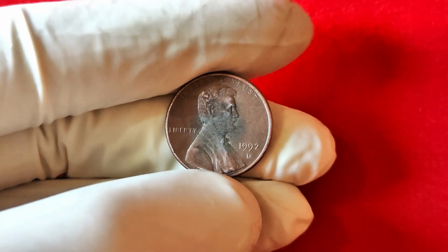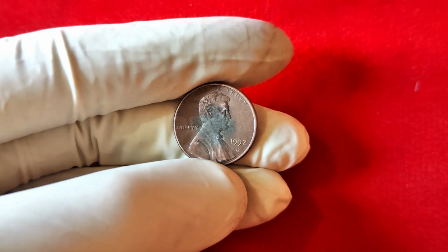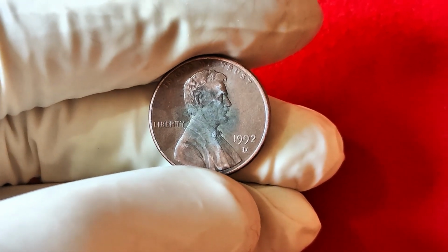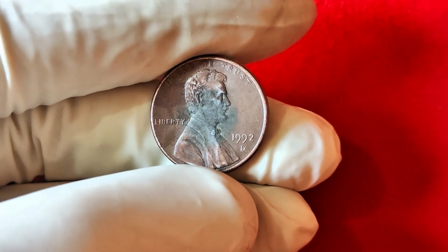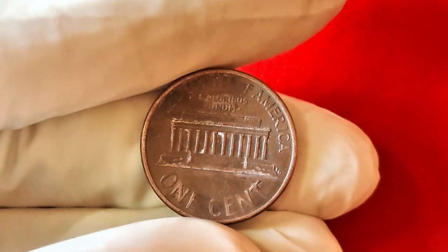What if I told you that sitting in your pocket change right now could be a penny worth up to $4.2 million? That's right, a single 1992 D-mint mark Lincoln penny could change your life forever. This isn't a dream or some fantasy, it's real, and today, we're diving deep into the secrets of one of the rarest and most valuable coins in American history.